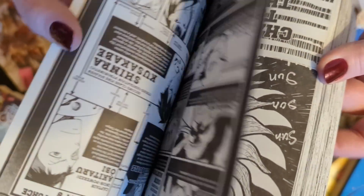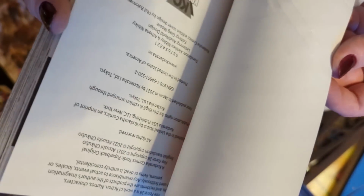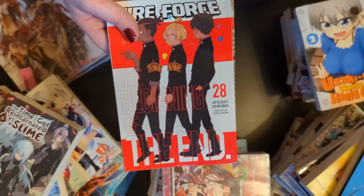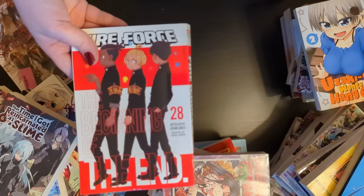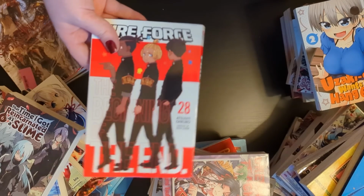I think this is a fairly newish release. I was staying up to date with Fire Force and then I fell behind, but I've managed to pick up quite a few of the volumes discounted. English translation 2022, yeah. I've managed to get a lot of them secondhand or discounted, so I'm just holding off to pick them up like that. I think I had up to 23, though I was missing 20. And so now I'm missing a bunch between 23 and 28.